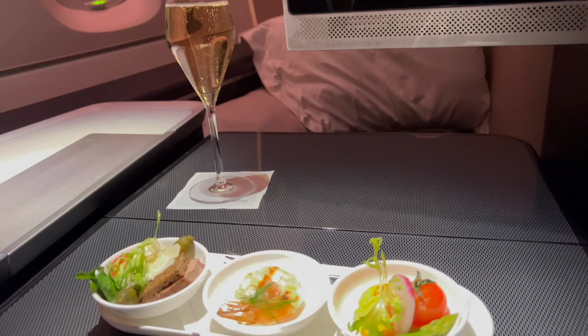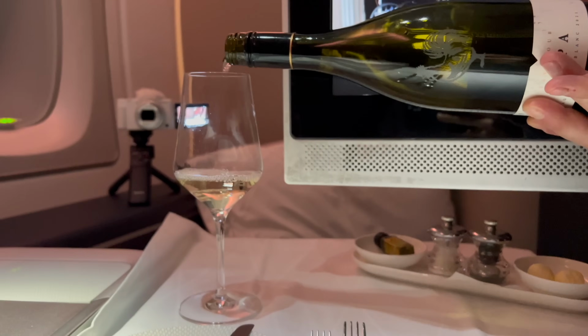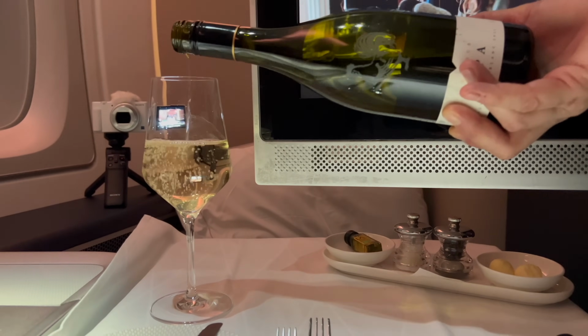To start off, we had a little bites, and I did not like what was on the far left. That little snack was delicious. I can't stay away from the champagne. This is exciting. I opted for the white wine because I was having more seafood. I figured that went together well.